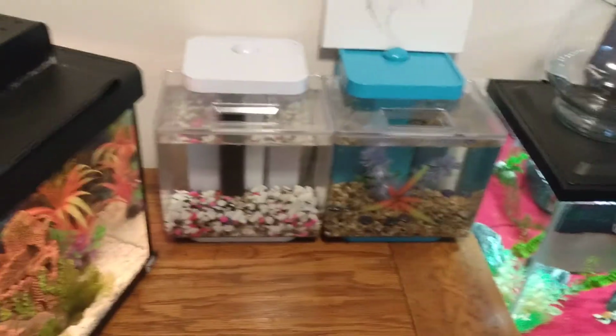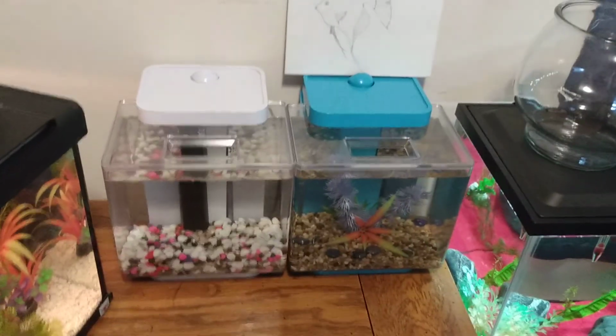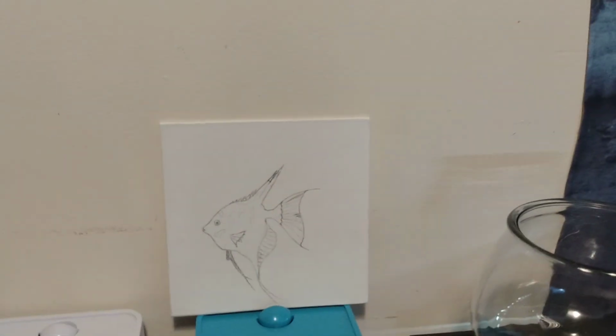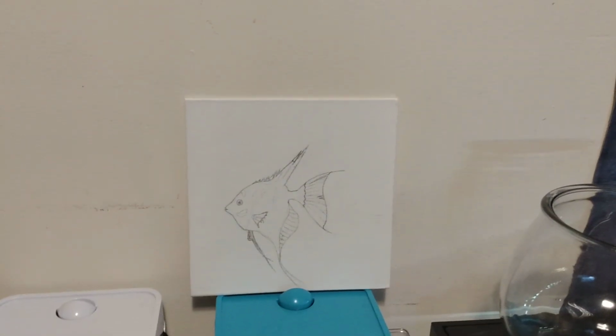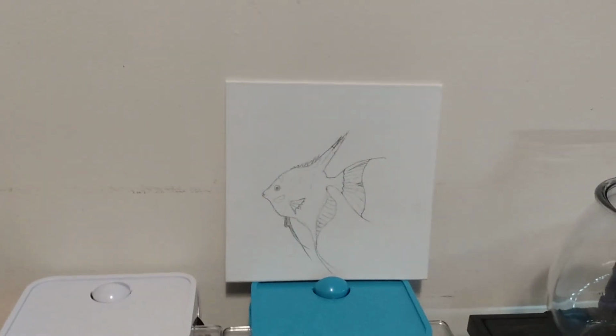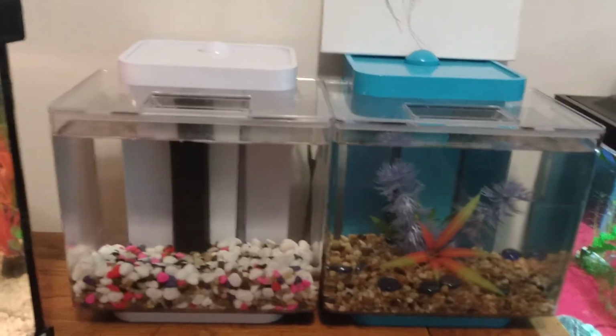And lastly, or not, I guess not lastly, but these here are considered betta tanks. Now, I don't use them for betta tanks. This is me trying to do my own art. Big fail. Splash that like button if you think that's a huge fail. But I tried. Anyway, so these are betta tanks. I don't use them for betta tanks.